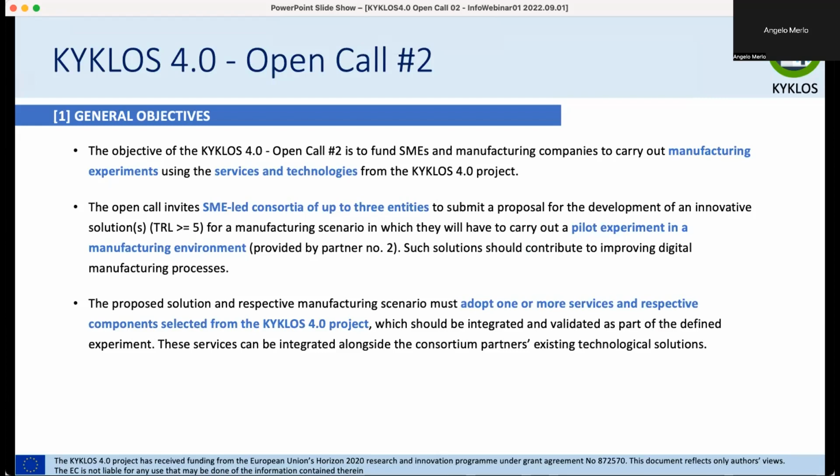We'll get into more detail on what this manufacturing scenario is in just a couple of slides. Then you'll have to carry out a pilot experiment in the setting of your industrial partner, which is mandatory. It has to be partner number 2. And what we're looking for is that these solutions naturally contribute to improving digital manufacturing processes.